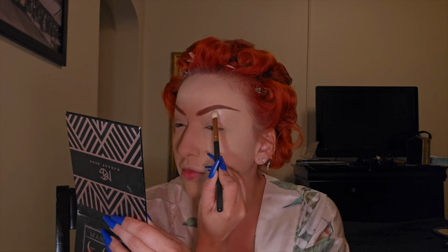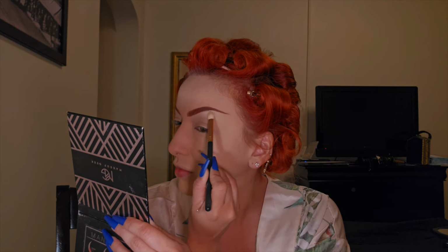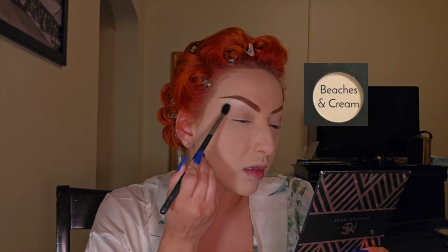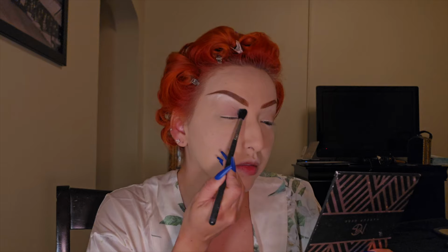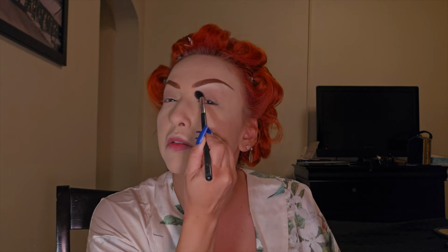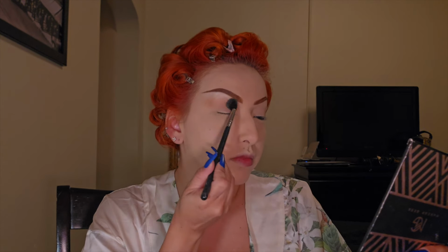Next, I'm taking my Makeup Geek and Manny MUA palette. This is in the shade Artemis, and I'm using that as my brow bone highlight color. Then going back into that same palette and using Peaches and Cream. Next, I'm using Frappe in that same palette and just deepening that Peaches and Cream color.